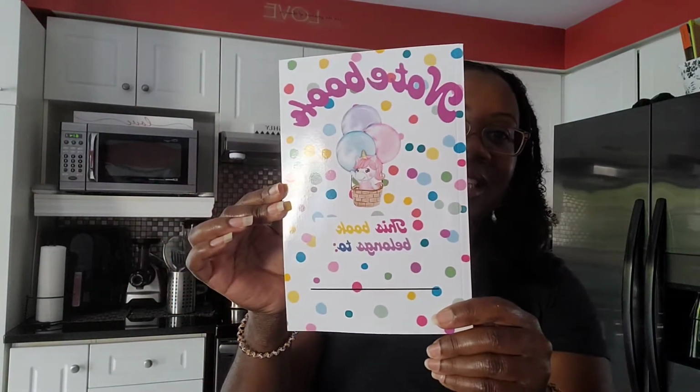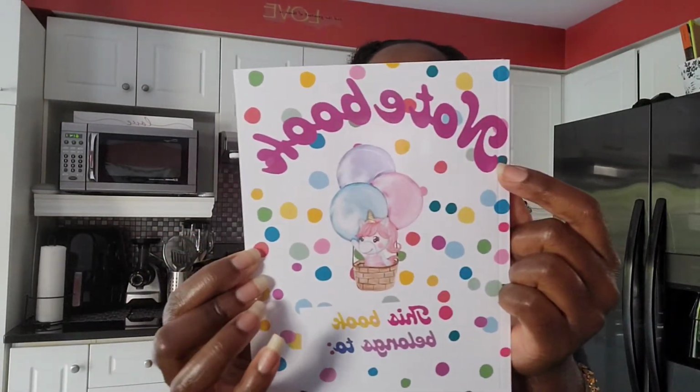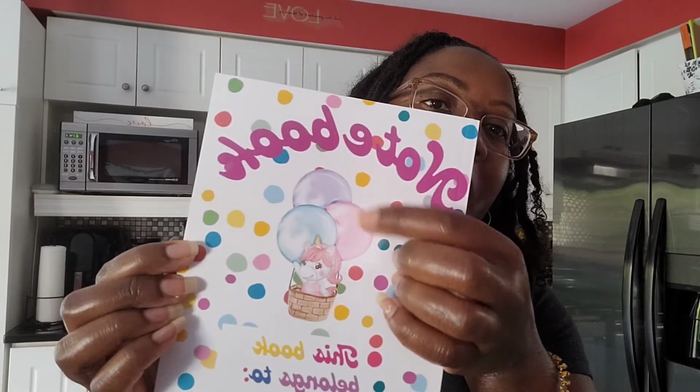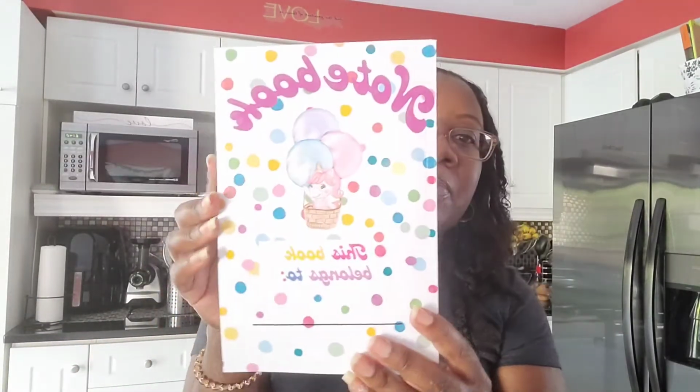So that being said, I designed this notebook for her with all of the things that she likes. All of the colors I could think of, very vibrant colors. One of her favorite colors is pink. I hope that shows up on camera, but it's almost like a purple, but it's supposed to be pink. I wanted to match the shade of one of the dots. This is a light bubblegum pink, whereas this is a darker pink, if that makes sense. It says this book belongs to, and it's just a lined notebook, guys. It has unicorns because she's a big unicorn lover.